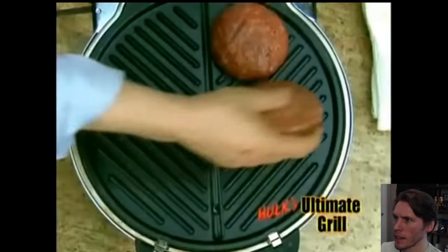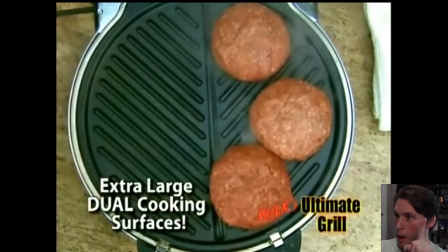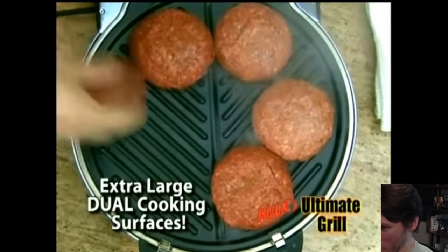Hey guys, notice this. These aren't ordinary burgers. These are Hulk-sized burgers. And we are going to show you these are the men.